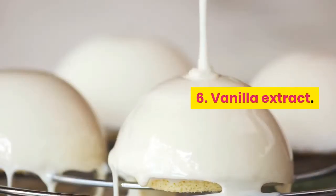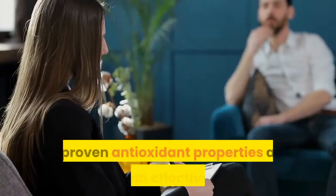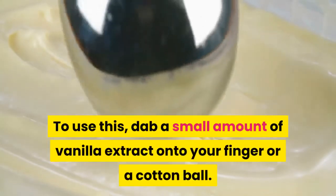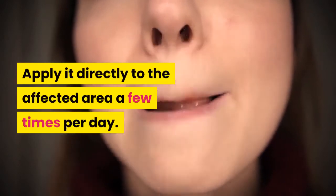6. Vanilla extract. Vanilla extract contains alcohol, which can help to numb pain. Its proven antioxidant properties also make it an effective healer. To use this, dab a small amount of vanilla extract onto your finger or a cotton ball. Apply it directly to the affected area a few times per day.